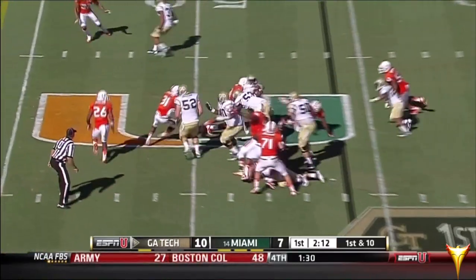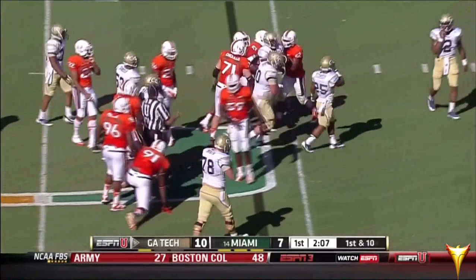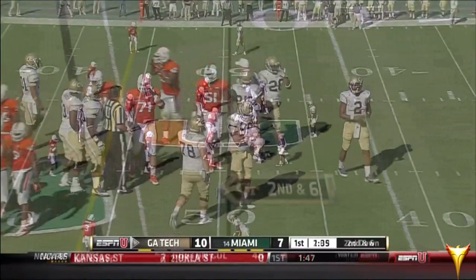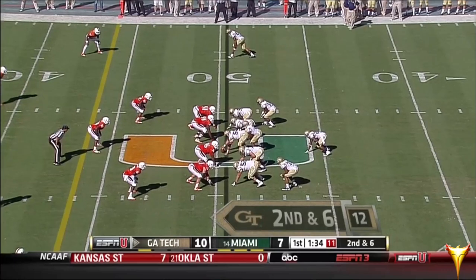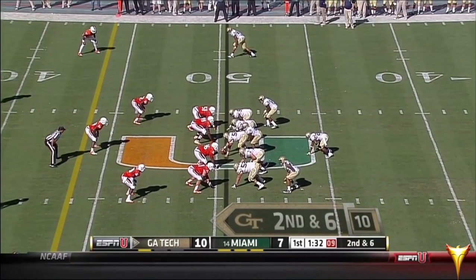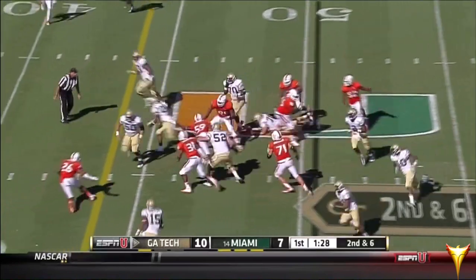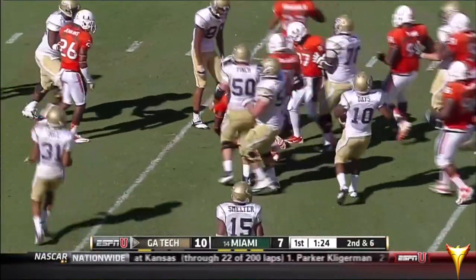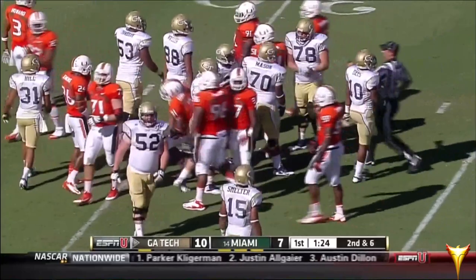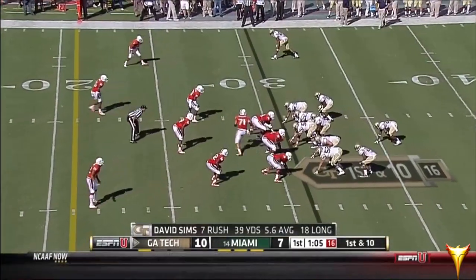Low snap, David Sims, who's got Georgia Tech's touchdown in this game. And they blow the whistle, giving 3 yards. Up the middle, this is Sims, and Sims spins his way down inside the 35-yard line. Give him 19. Back right off his tail. Brun did a very nice job from his left guard position.